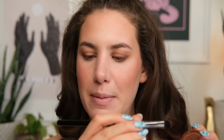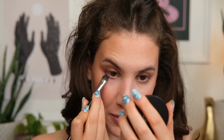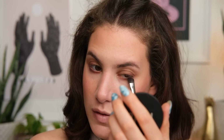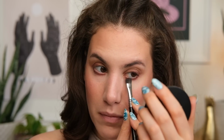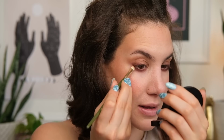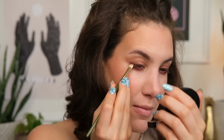I do want this to be a smokier look, so I'm gonna go back into the purple shade on like a dense flat brush. This is a Sigma E55, and I'm gonna put this on my lower lash line. I haven't done like a super smoky look in such a long time. I've been like craving it. So this is the perfect opportunity. I really like a plum lower lash line, especially on brown eyes. I think it's so pretty. I'm just making sure that the plum on the lower lash line somewhat connects to the plum on the upper lash line so that there's no disconnect between the two.